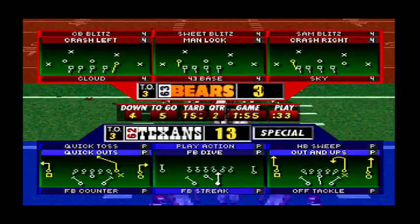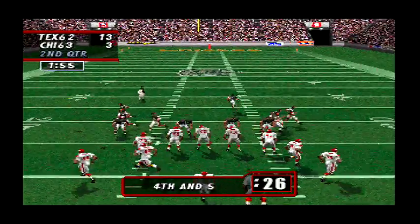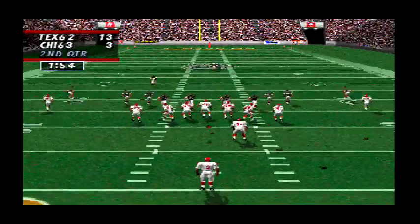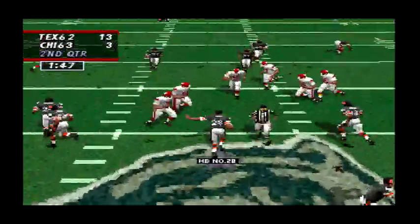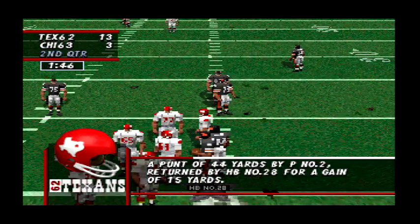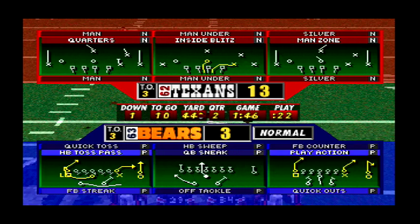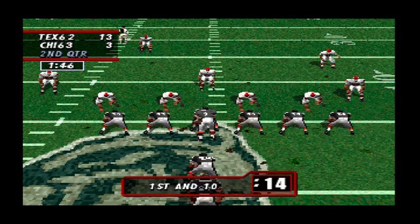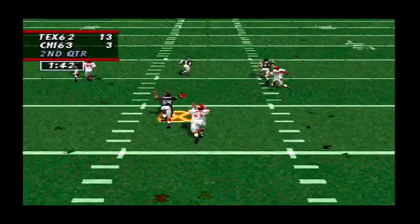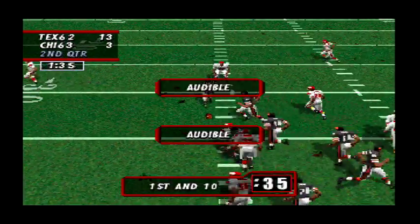So it'll be 4th and 5 from the 15. Down. That brings up first and 10 from the 44. Number 34 with a 13-yard gain on the pass.